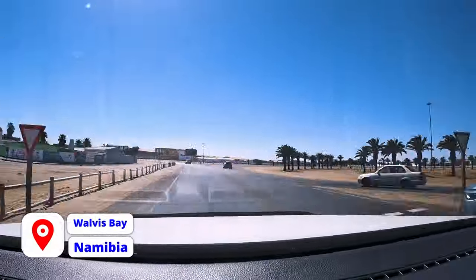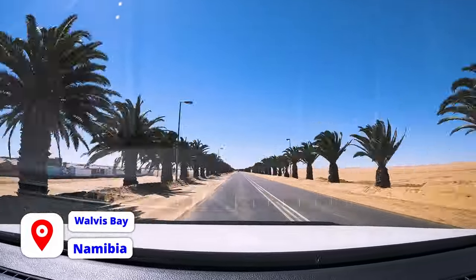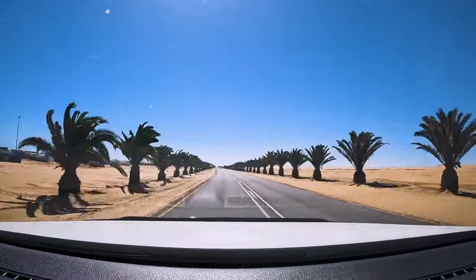Guys, fun fact, Walvisbay in Namibia has the longest palm tree avenue in the world with more than 1,600 palm trees.